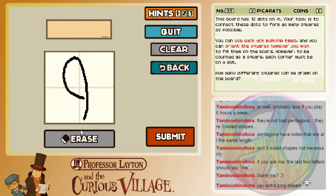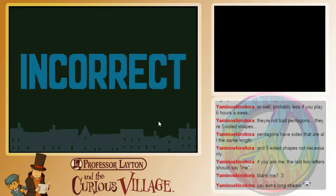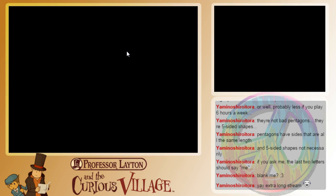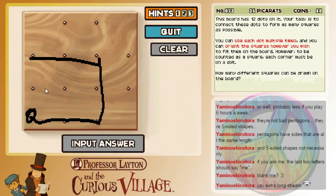That's not a 9. There you go, game. I knew you could do it. There we go. No. Ah, I suppose I thought wrong. Okay. See, the problem with this is there's no pin here, and each corner must be on a dot.